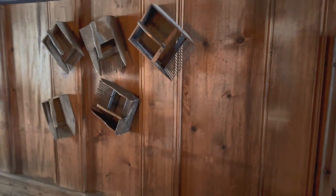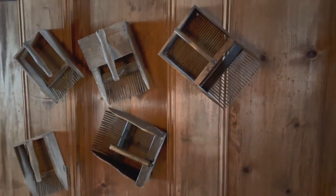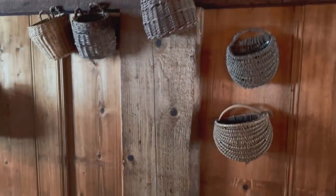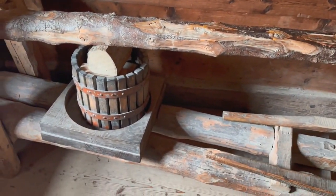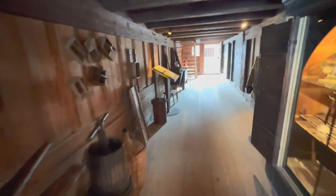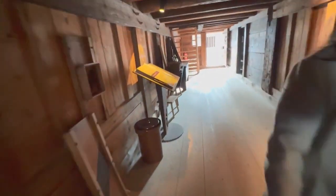And there's all sorts of implements and tools hanging on the walls. These are blueberry combs, so you can imagine taking those and running them through the blueberry bushes and collecting all the blueberries. And there's a press, and there's a blueberry basket that you collect all your blueberries in, and another press to extract the juices from the fruits that they pick, cherries or whatever the case may be, and again more blueberry combs and more presses. All sorts of wooden handmade presses are out here, and tools and implements, and again baskets to pick all your fruits and vegetables with. So pretty crazy how they did it back in the day.